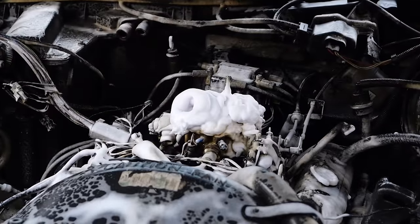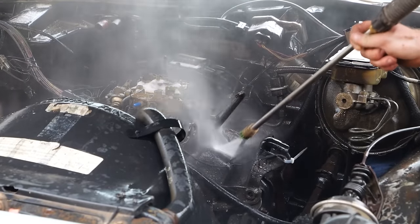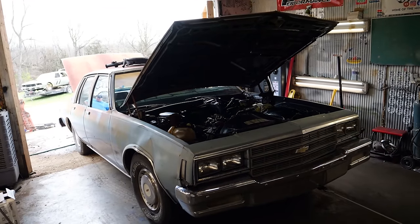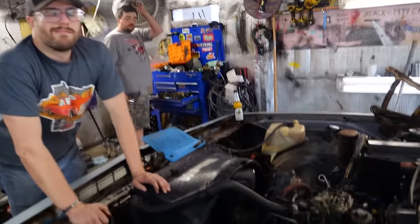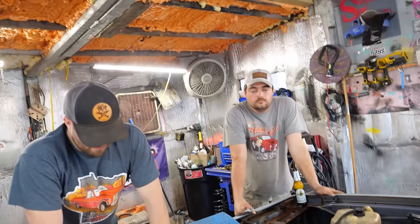Fresh carb rebuild. After letting the degreaser sit for a while, we busted out the pressure washer and battled our way through the intensely thick Texas grease. Once that was done, we winched it inside Dalton's shop, took the hood off, and got ready to rip the motor out. As is tradition, we've started by draining the coolant, which, as is tradition, we forgot to do outside.